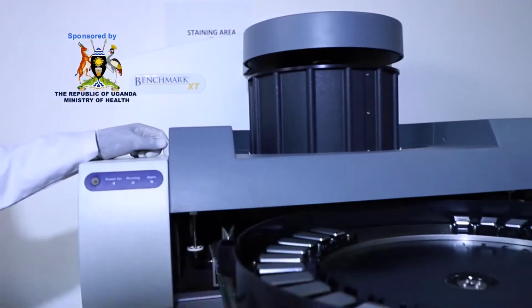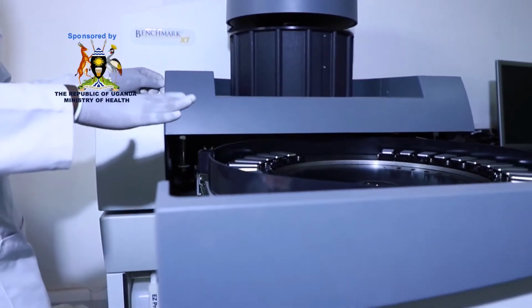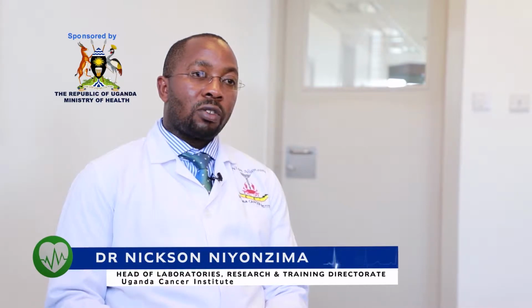And so this is one of the few labs in the country that's able to do immunohistochemistry, and right now we're providing it free of cost to our patients. We're able to detect HPV, that's important in the diagnosis of cervical cancer and a number of other cancers. We're also using it to diagnose chronic myeloid leukemia. There's what we call the BCR-ABL transcript.